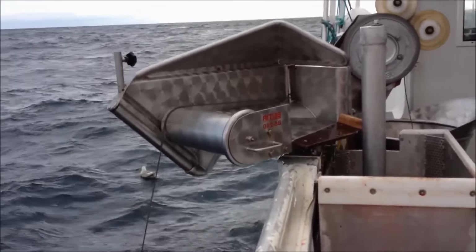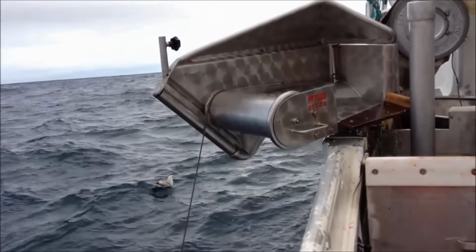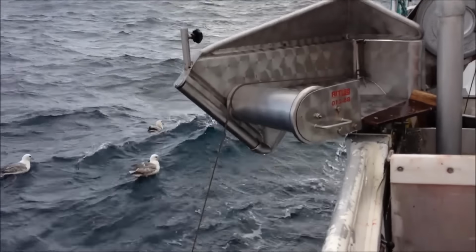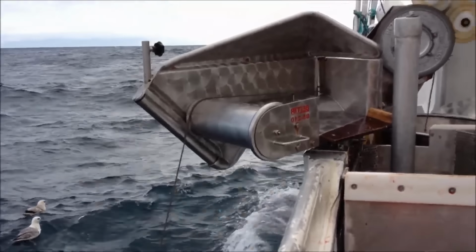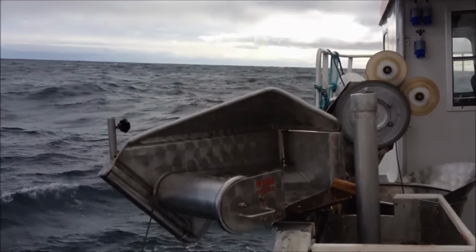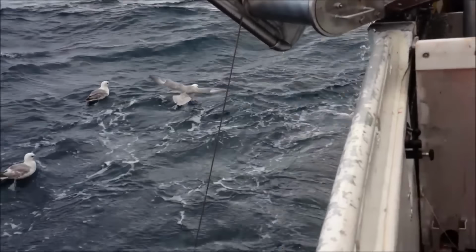Longline cod fishing is a sustainable and efficient method in Norway, allowing for the rational exploitation of cod resources while protecting the marine environment. By combining modern technology and strict management, this method not only maintains abundant cod stocks but also ensures high quality of the final product.